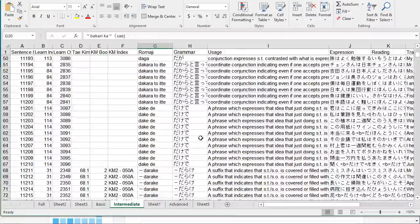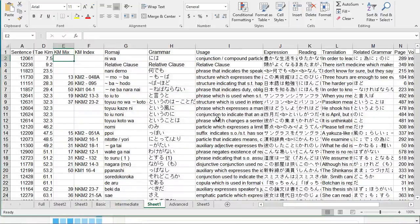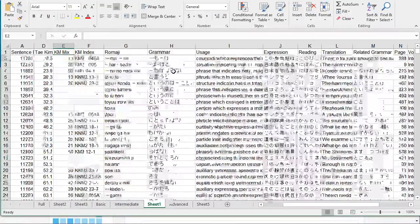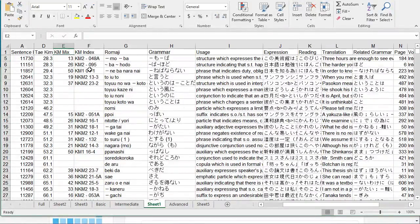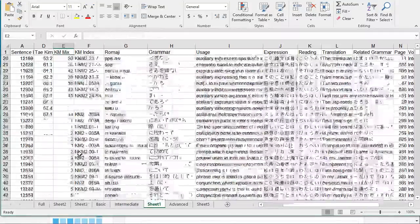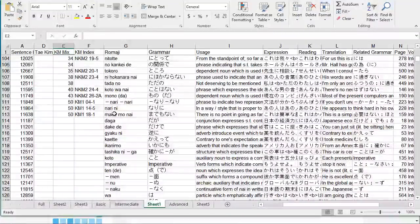Intermediate was a little bit more difficult because there are 1,800 example sentences here, covering about 200 different entries. What I did is I took all those 1,800 sentences and got rid of all the duplicate grammar entries, so I'm left with just these unique entries, which came out to about 200. I'd already done the index for Taikym, and then I did a Kanzen Master index, the Shin Kanzen Master books for level 2 and also level 1, and tried to match up those indexes, and that came up to about half of them, or roughly 900 entries.